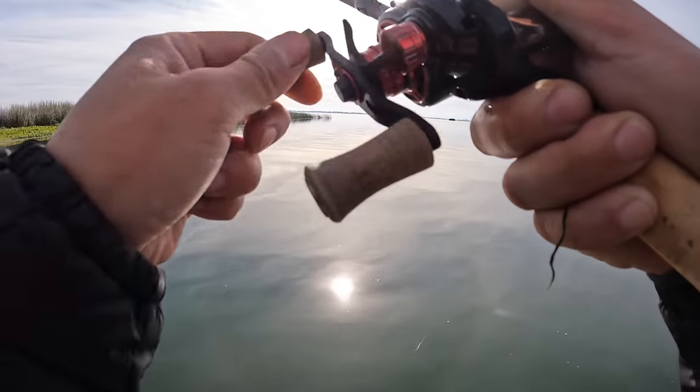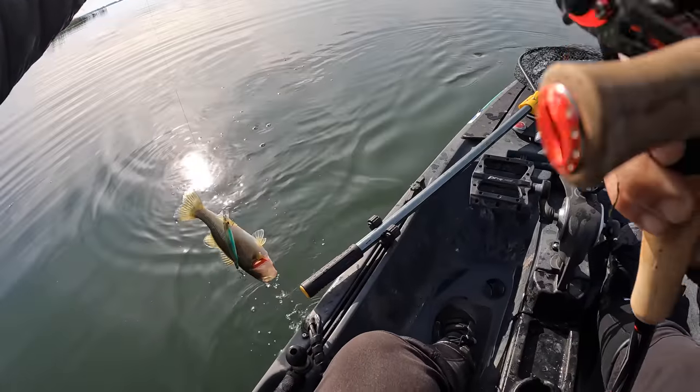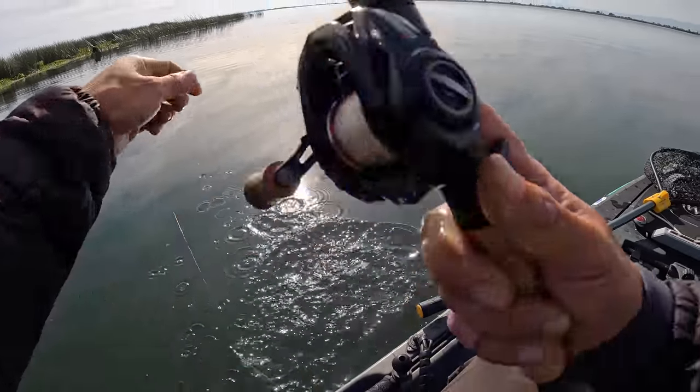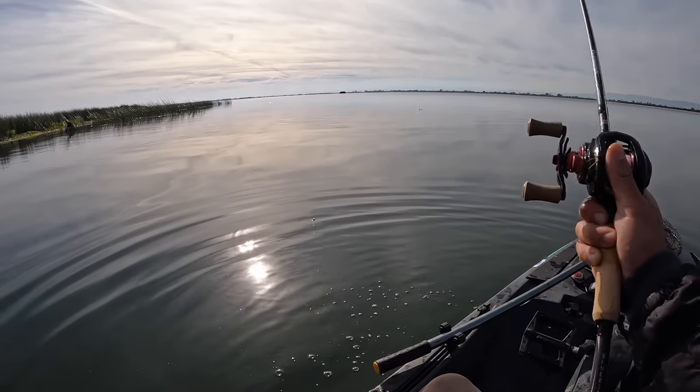Seems better, but I can't tell. Huh? I just foul hooked. That's the benefit of sharp hooks. You're gonna stick them one place or another. How many fish do I gotta catch to get a decent one?